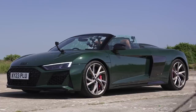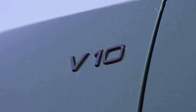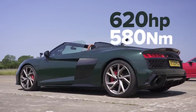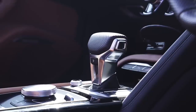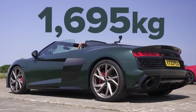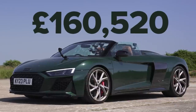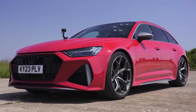Now let me tell you about this R8. It has a 5.2 litre naturally aspirated V10 engine that puts out 620 horsepower and 580 newton metres of torque. It drives all four wheels via a 7-speed dual clutch automatic gearbox with launch control. This car weighs in at just under 1.7 tonnes and it costs from £160,000. Now to find out about the RS6 Performance, let's speak to its driver.